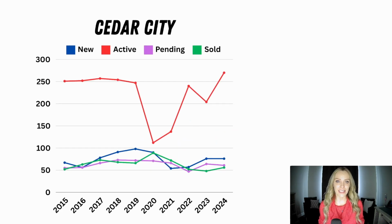Now, I want to dive into each of these markets separately as we take a look at the new, active, pending and sold listings to give us a more full picture. We've got new in blue, active in red, pending in purple, and sold in green. For the most part, our new listings in Cedar City look pretty similar to 2023. Pending sales down slightly from 23 to 24. However, closed sales up slightly from 23 to 24. What's quite a bit different though is our active listings. Our active listings are about 65 more than they were in 2023.